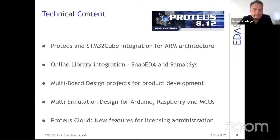About the technical content, we are talking about a very nice integration. It's not actually a new feature, but a new approach using Proteus for ARM architecture with STM32Cube. Jason knows this very well, he's working a lot on this from Canada, from Ryerson University. You can use this approach in a seminar or webinar to get more in-depth information when you use Proteus on ARM architecture.